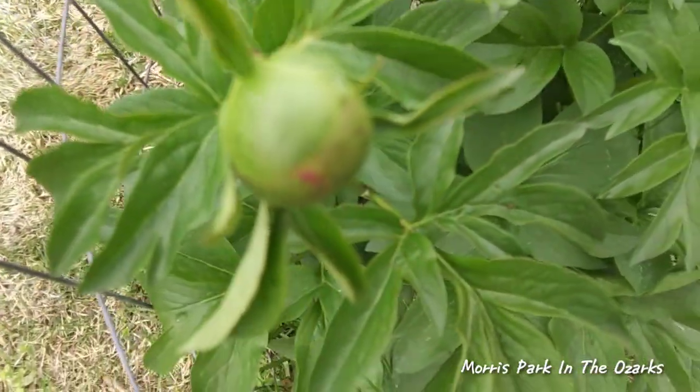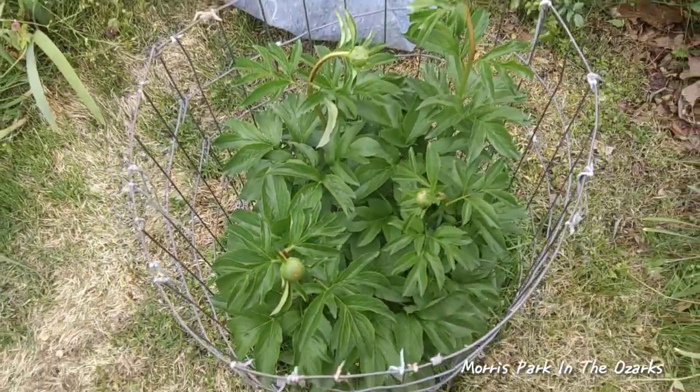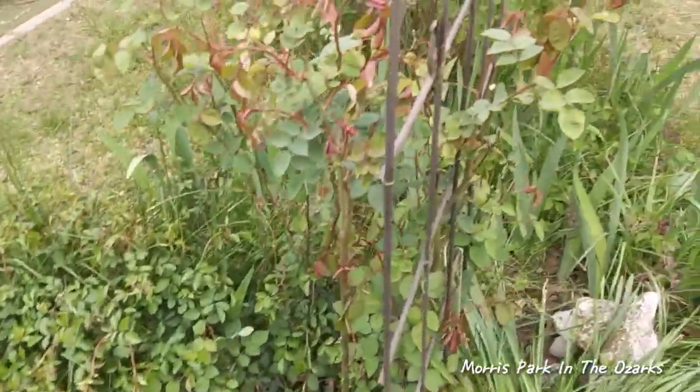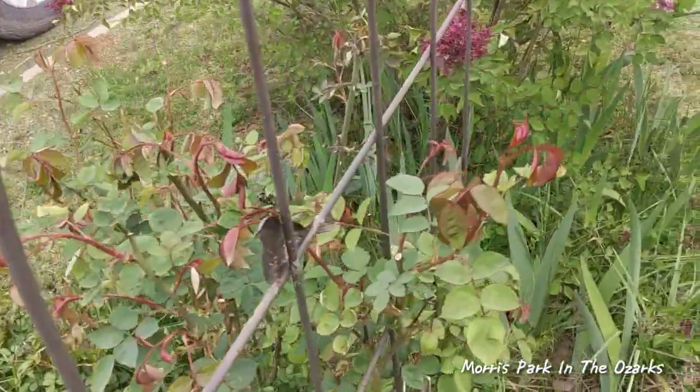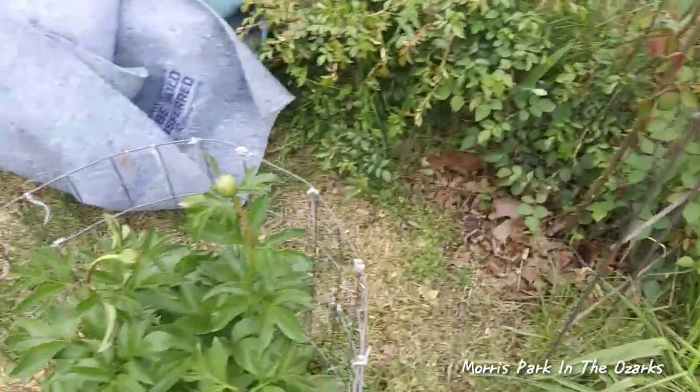This is a great big peach-colored peony. Like I said, one of Deb's very favorites. And it looks like it's going to be all right. Purple rose, a little rough. But anyhow, I think all in all, everything's good.